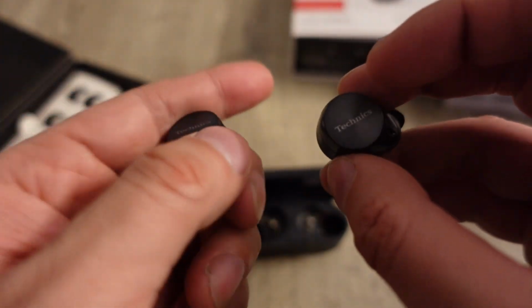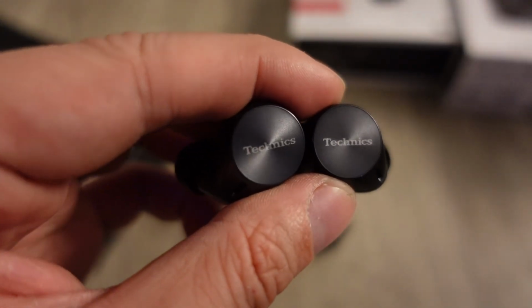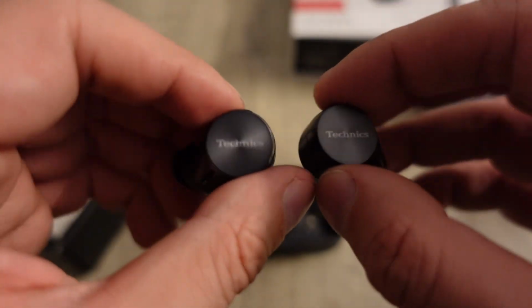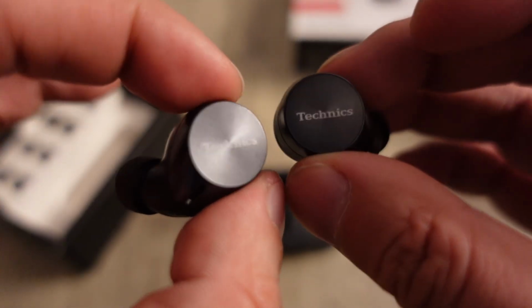So yeah, that's it. The Technics AZ60 wireless earbuds. I'm curious what these sound like. Hopefully better than their over-ear headphones. I was really disappointed with their over-ear headphones, but hopefully their wireless earbuds can redeem themselves in my eyes.